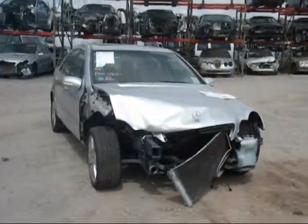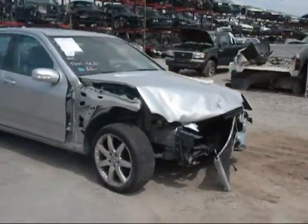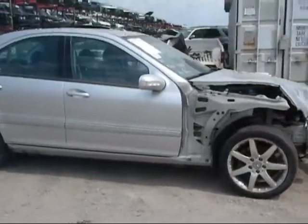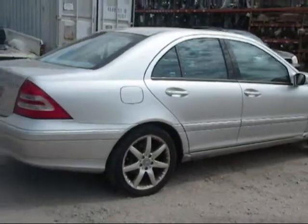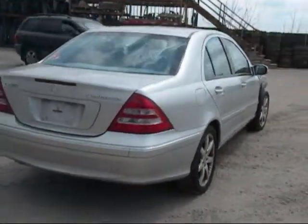Today we have a 2004 Mercedes-Benz C230. Front is damaged, as you can see. Passenger side door is in good condition. Rear passenger side door has a ding on it. Still good. Rear passenger side fender is in good condition.